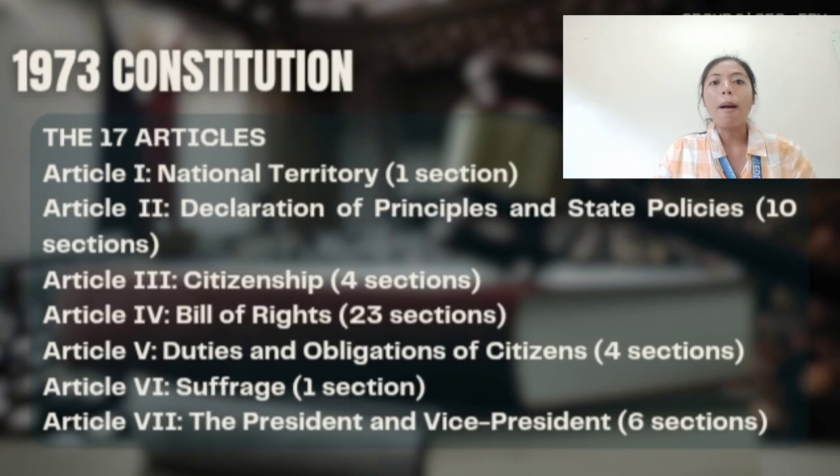Next is Article 4, the Bill of Rights. It includes 23 sections affirming civil liberties like freedom of speech, rights to due process, and protections from unlawful searches. However, under martial law, many of these rights were suspended in practice. Article 5 and 6 are the duties of citizens and suffrage. They lay out the responsibilities of Filipino citizens and the right to vote. Again, while these rights were written into law, the actual elections under Marcos were often manipulated or controlled.